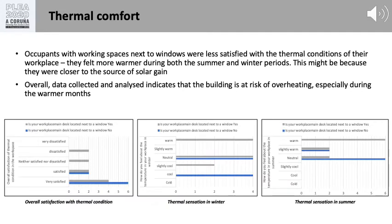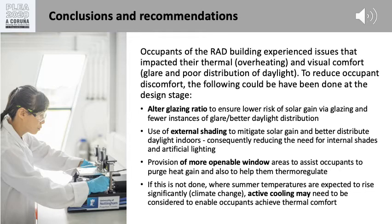Out from the questionnaire, the occupants located next to windows were less satisfied with thermal conditions in both summer and winter periods, and overall data collected and analyzed indicates that the building is at risk of overheating, especially during the warmer months. To conclude, since we found out that the occupants of the RAD building did experience issues with thermal and visual comfort, some things could have been done differently during the design stage, like altering the glazing ratio, adding external shading devices to mitigate solar gain, and also adding more openable windows. However, since this could not be done, since the building is already built, some things like active cooling may need to be considered, especially in the summer temperatures.